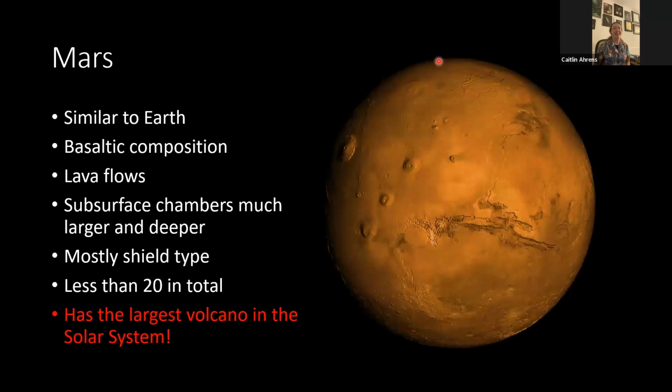All righty. So Mars, the king of the volcanoes, even though Venus has the most volcanoes, Mars has the largest volcano in the entire solar system. This thing is a beast. So if we were to atmosphere-correct and digitally enhance the surface of Mars, over here you would have Olympus Mons, and then what we would call the three sisters of Olympus Mons here.